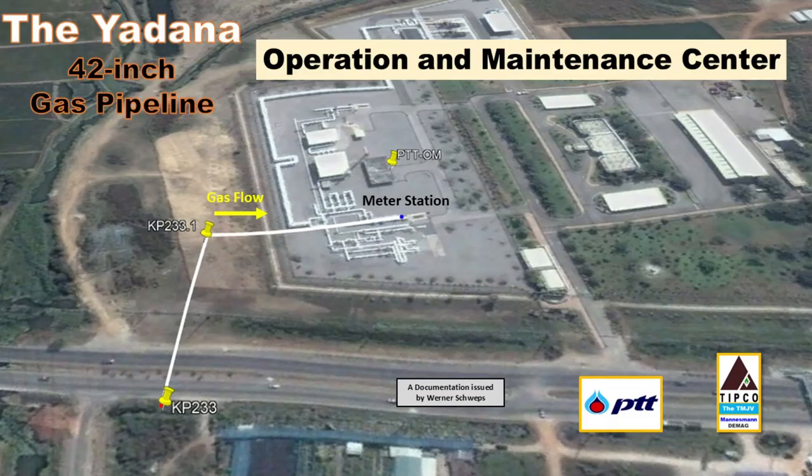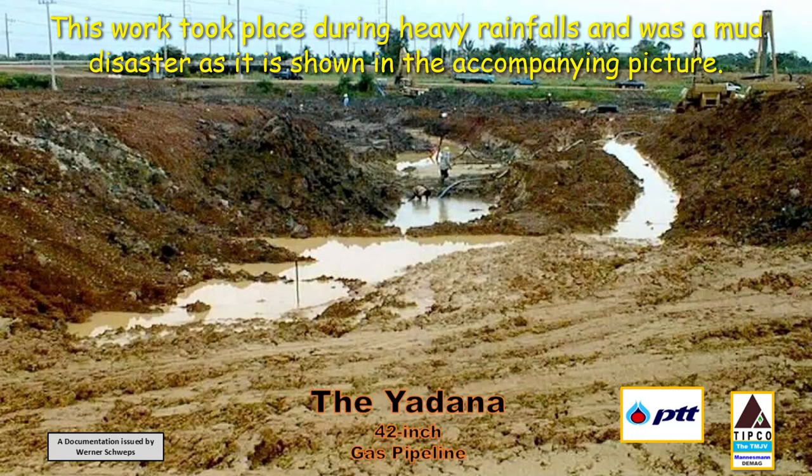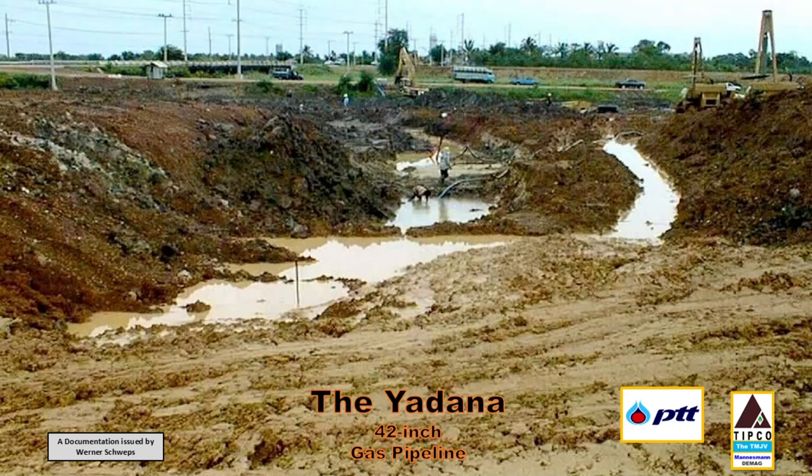Regarding the pipeline, I have just to say that the pipeline approaches the station as shown in the air view picture coming from the east side of the highway number 4 crossing. Looking back on our work on this incoming pipeline, we did the work twice due to a revised meter station location. We had the 42-inch Yadana pipeline laid already earlier and it needed to be relocated.